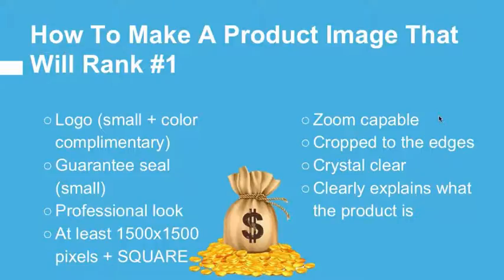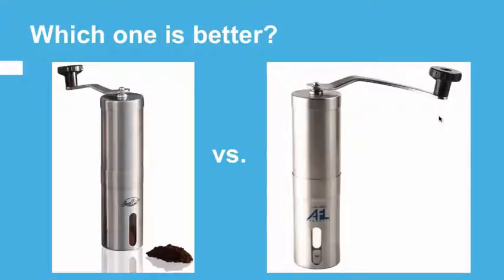What people don't realize is that when they're looking at the images, they're trying to get a feel for the product. You yourself, when you buy stuff online, are trying to get a feel for what the product is, right? So in your images, give your customers a feel of what your product is. This is a good example of a bad image versus a good image. Answer in the chat real quick, which one do you think is better?